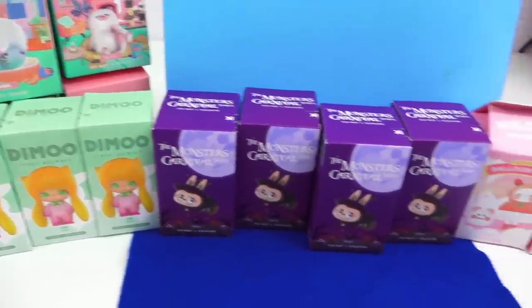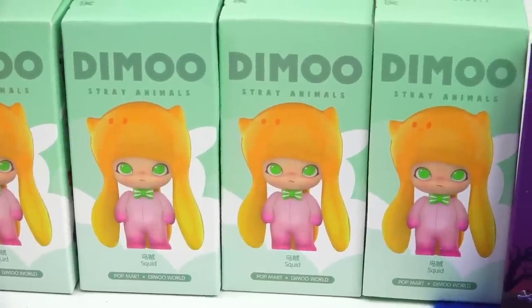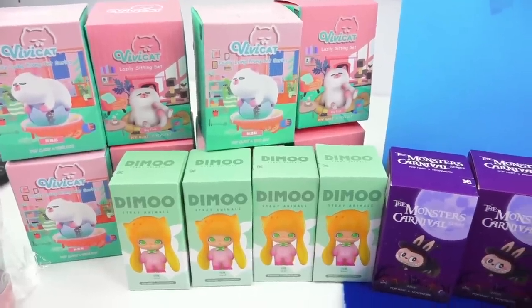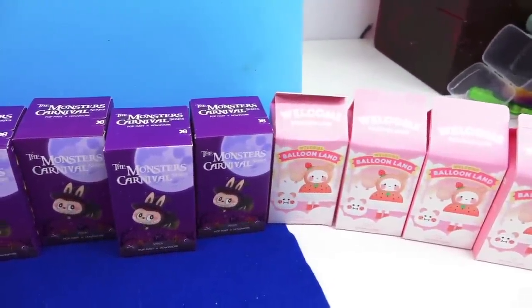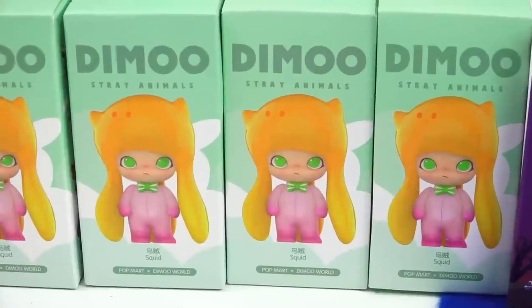Thank you. Now for the fun part, the mystery boxes. As you can see, I have about 5 different sets, but I have 20 of these. Each one is about 1,000 yen, which is about $10, more or less. So it is about $254 of collectible figurines. So I have everything from Balloon Land, which is absolutely magical and dreamy. Carnival Monsters, my favorite little ones. Vivi Cat, both in the lazy laying around and lazily sitting.